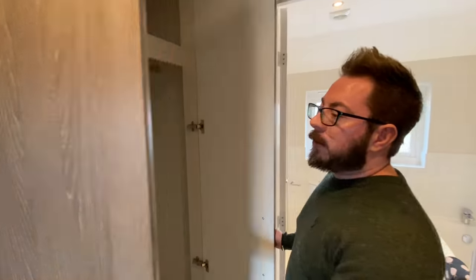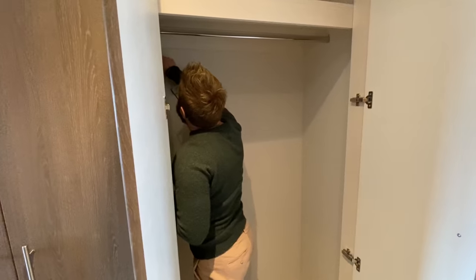Yeah. Wow. And it's really well lit as well because of all the downlights. Again, it's exactly the same the other side. So these wardrobes are by Gooding. In fact, they're so big you can literally get in them, and you can walk around the other side as well.